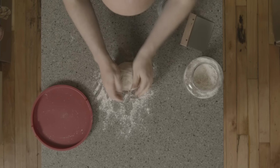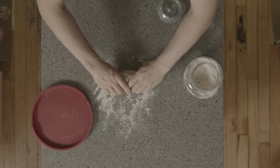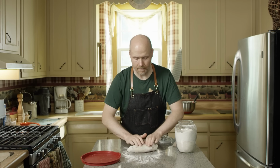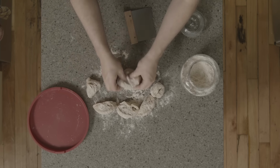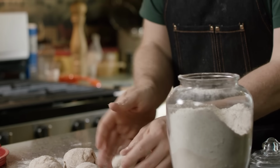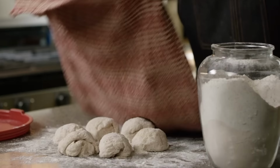Great. We're gonna shape it into a bit of a ball. Or actually, we're gonna shape it into a bit of an oval. We're gonna cut this into 6 different pieces to make 6 naan. And then we're gonna knead those into really little balls. Yeah, those are rough little balls. Great. So we're just gonna cover these with a towel and leave them for 15 minutes.